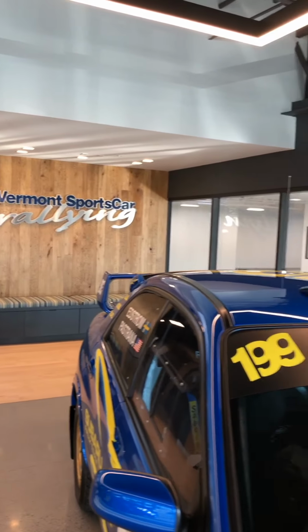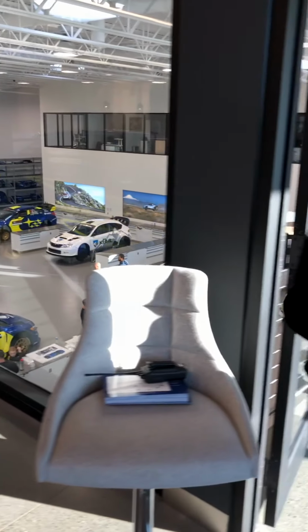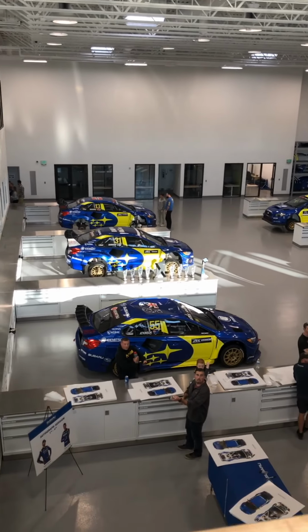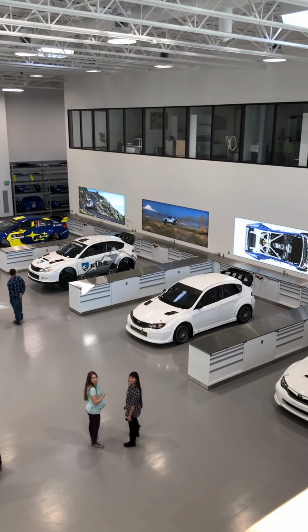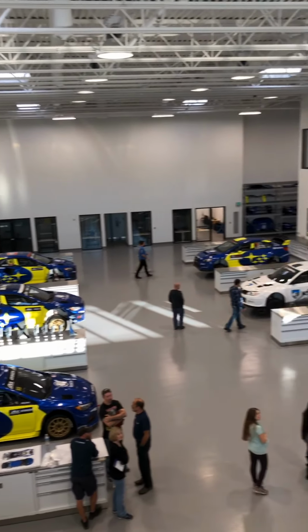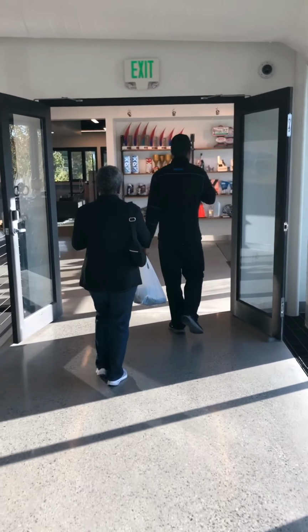And down here is the workshop where they are preparing all the cars before the Rallycross events and rallies. This is 75,000 square feet and it's 54 full-time employees working here every day. This shop is open Monday to Friday from 9 to 5.